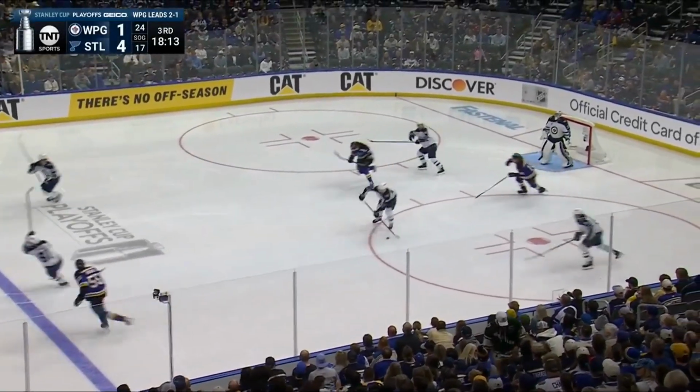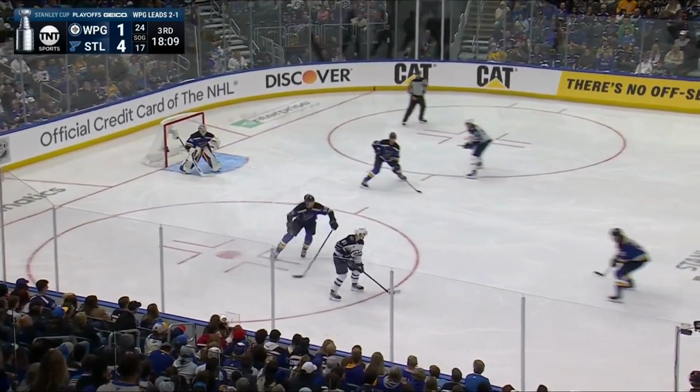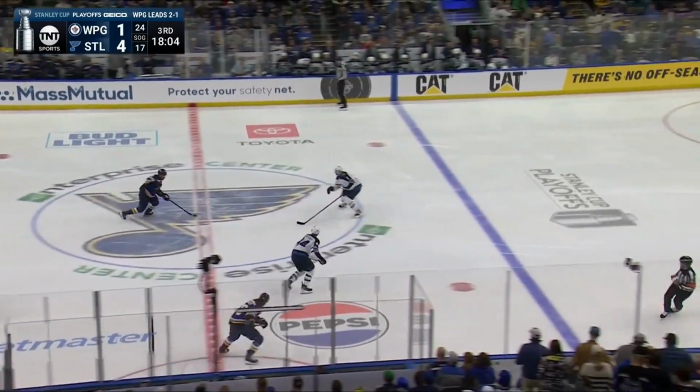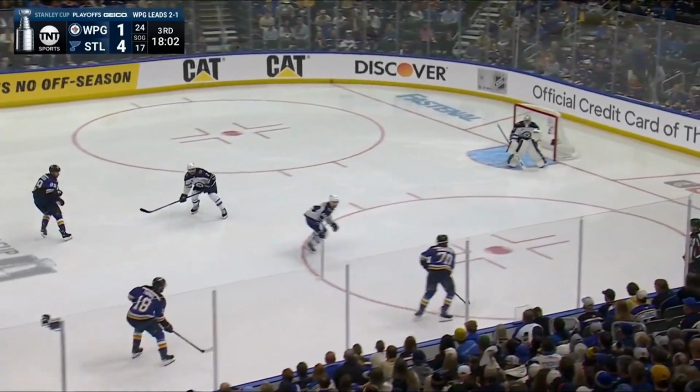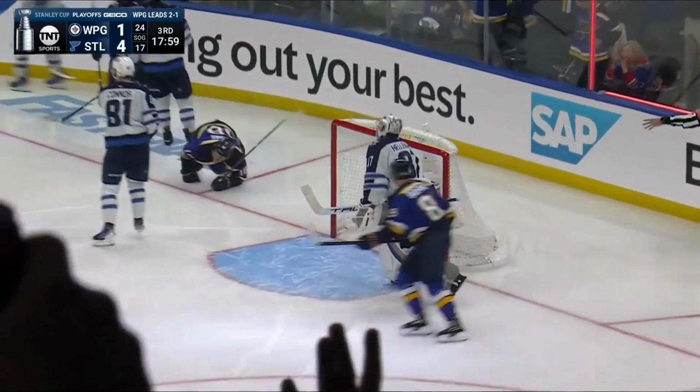Parayko had to adjust to keep the play alive, but he gave it to Morrissey, who connects it through for Kyle Connor. Connor has to jam on the brakes. Looking for Morrissey, and he misfired on the pass. Comes right to Buchnevich. For Oscar Sundqvist. Thomas calling for it. Thomas gets it. Thomas to the backhand. He scores!